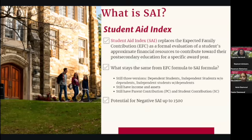So now at this point, oh, we have one more screen. Okay, hold on. Let me talk about the Student Aid Index. The Student Aid Index is replacing the expected family contribution. Some of you may already know the expected family contribution, the EFC, was a way the Office of Financial Aid determined what the student was eligible for. So they're replacing the expected family contribution with the Student Aid Index, and we will be able to determine what the student is eligible for by looking at the Student Aid Index.